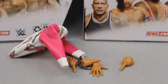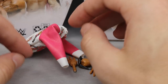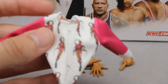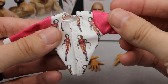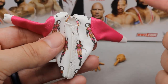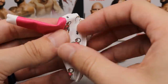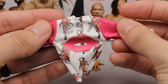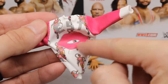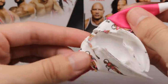So with Bianca, guys, you don't get just an asinine amount of accessories, but you definitely get quite a few things. And I'm going to start off with this immaculate jacket. Kind of rhyme, not really, but diving in here, guys, it's very similar to the Street Profits jacket we got with Angelo Dawkins. It's very similar to the Elite 63 Shinsuke Nakamura jacket we got. Same material. And it has these artist drawings of Bianca Belair on there. You got the EST. You got the lips logo there. I love the pink and white of this thing. It looks really, really clean. I think it's going to look John Brown good on the figure.